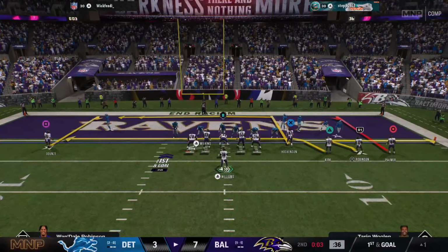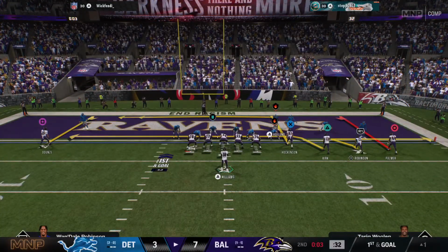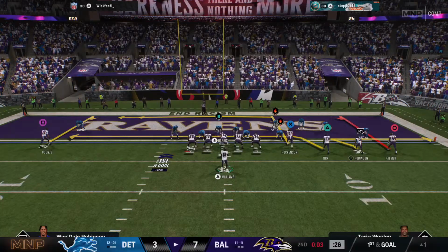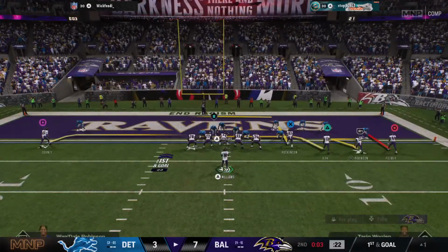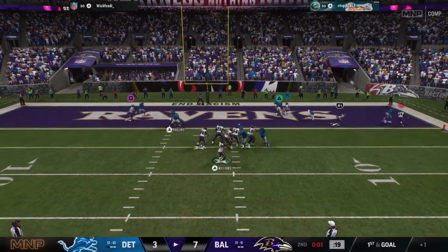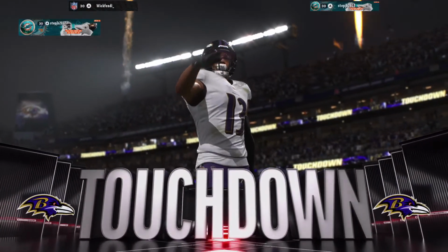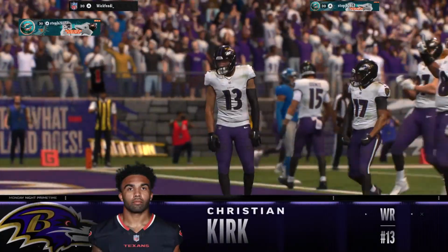One last play before the break. Throwing here just before halftime. And he scores. It's a Baltimore touchdown. The Ravens will extend their lead as time expires in the half. It's a Christian Kirk touchdown.